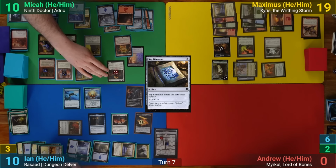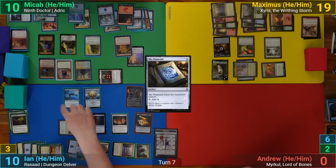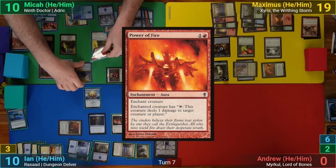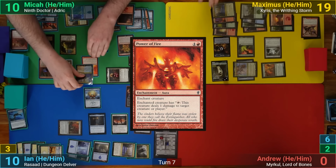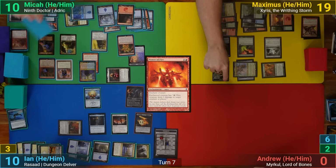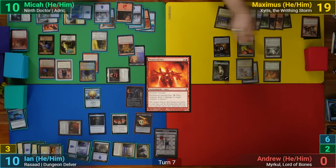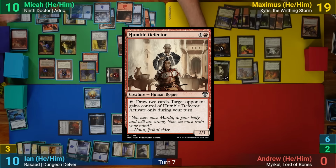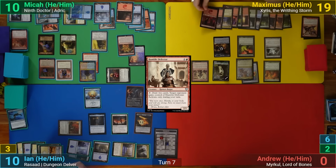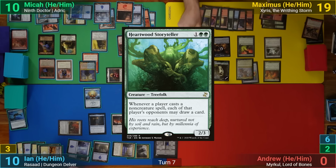He swings Rasaad at Ian, who chumps with the Aegis Turtle. Mika then follows up with Power of Fire, enchanting the Doctor with it, and then draws from being the Monarch as he passes turn. Maximus reveals Humble Defector off the gate trigger, putting it into play, and then drawing 2. He plays 2 Mountains for turn, and casts a Heartwood Storyteller.